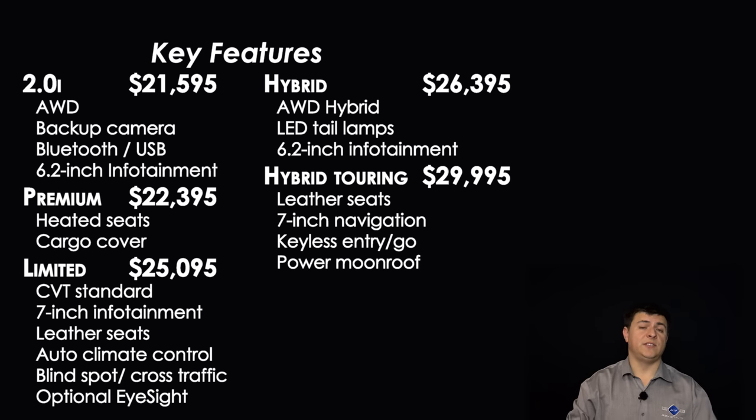The limited trim is also the version that you'll find things like automatic climate control in, blind spot monitoring, cross-traffic detection, and the optional EyeSight safety system. That combines adaptive cruise control, as well as collision warning and collision braking.